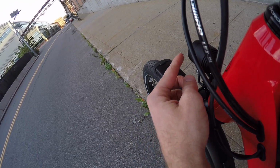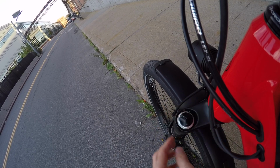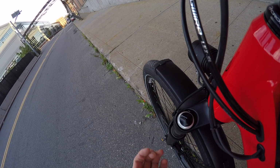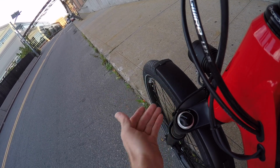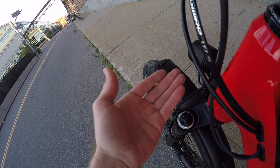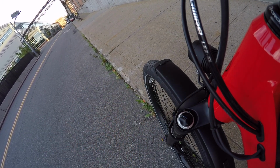I also like that the light is mounted up here near the headset above the crown, not on the bridge or on the slider portion of the suspension. The fender is kind of going up and down, and you want to keep that really close to the fender so you're not getting water splattered everywhere. But the light is suspended, so it's nice and smooth. It's not going to be bouncing and flashing all over the place.